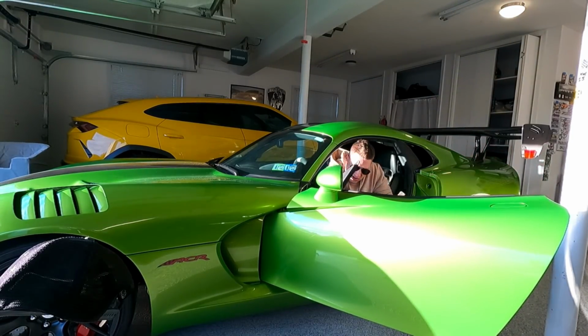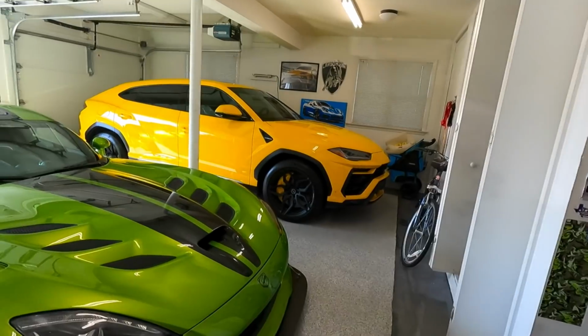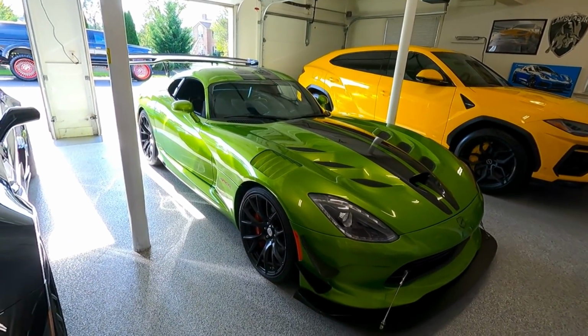Okay, watch the side pipe, watch the side pipe. This is a 2017 Dodge Viper Snakeskin Edition ACR Extreme, and today I'm gonna list it on Doug DeMuro's Cars and Bids. Yes, that is the truth, because we are not twin turboing the car anymore. I am going to list it.